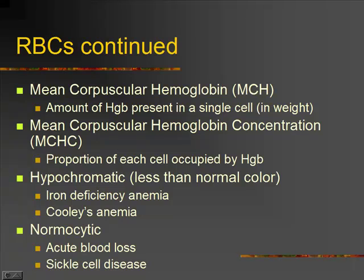The MCH, mean corpuscular hemoglobin, estimates or takes the average of how much hemoglobin is on a red blood cell, and it's looking at that in weight. The MCHC is what percentage of the average red blood cell is hemoglobin. We can also look at the color of the red blood cells. If they're not as red as they should be, they're hypochromatic. We're going to worry about iron deficiency anemia, Cooley's anemia. If they're normal, we're going to worry that this is more of an acute blood loss or sickle cell disease.